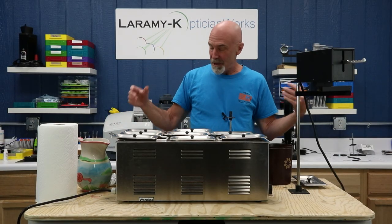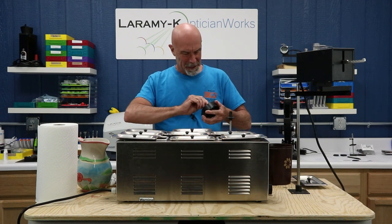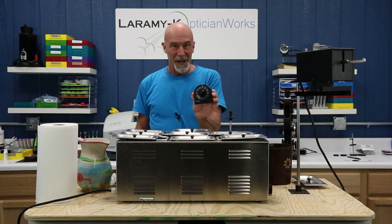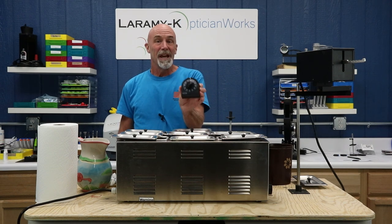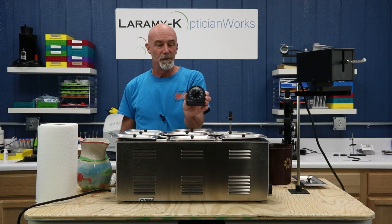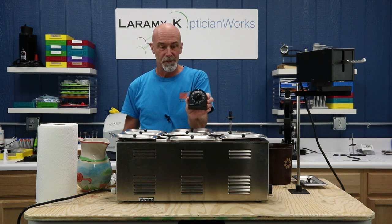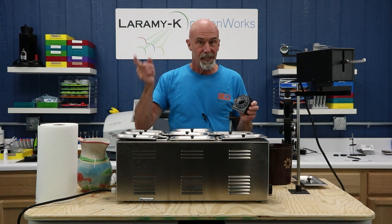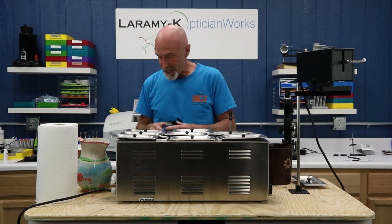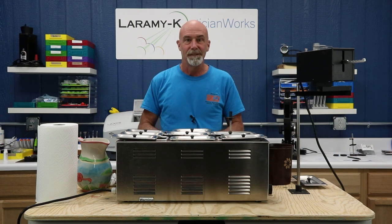This says it is 5 minute UV. So let's set our timer to 5 minutes. And I will be back then. We'll pull it out and we will take a look at how that UV looks on the UV meter when compared to the identical lens that hasn't been treated. UV first, tint second.